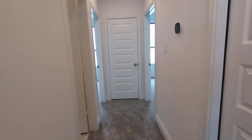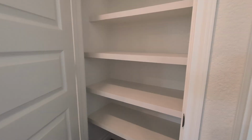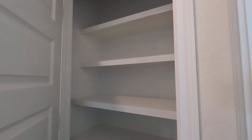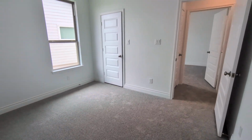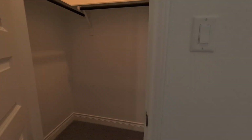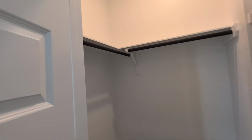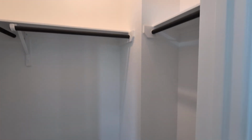So at the end of this hallway, you've got a beautiful linen closet for additional storage. Then the 2 bedrooms are at the end of this hallway as well. These are like perfectly squared bedrooms. And then, of course, you've got a nice sized closet with some light. Nice floor space, nice hanging rods, nice tall ceiling, recessed lighting.